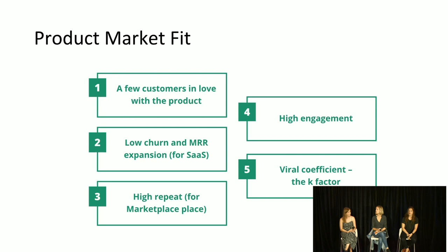High repeat rates for marketplaces. Marketplaces don't really work if no one's ever going to come back. So if you're Airtasker, you want people to be getting jobs done as often as possible. So you don't need to get new users because you know your existing users will keep coming back.